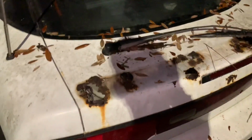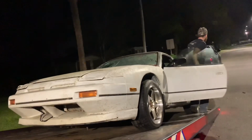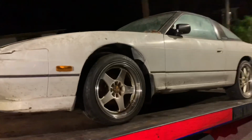Oh, yeah, maybe on the trunk. Look how nice those wheels actually look on. I can't believe I bought another 240. Another piece of crap for another CA.